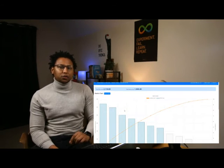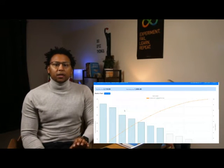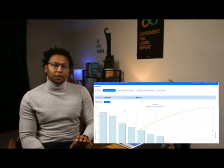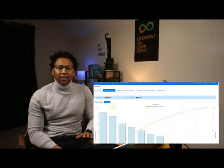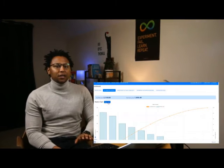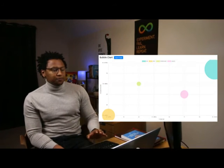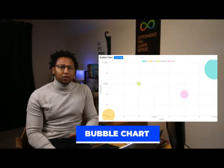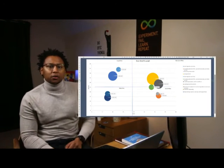What I like about this feature is the Pareto chart. This shows me the handful of processes that the business is spending 80% of their time on. As you can see, surprisingly, it's only a handful of tasks that they're spending most of their time on for this team. And what I use is this bubble chart, and you can create this in Excel, and we can show you how to do that.